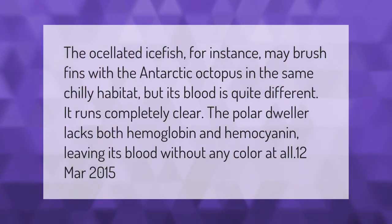The ocellated icefish, for instance, may brush fins with the Antarctic octopus in the same chilly habitat, but its blood is quite different. It runs completely clear. The polar dweller lacks both hemoglobin and hemocyanin, leaving its blood without any color at all. 12 March 2015.